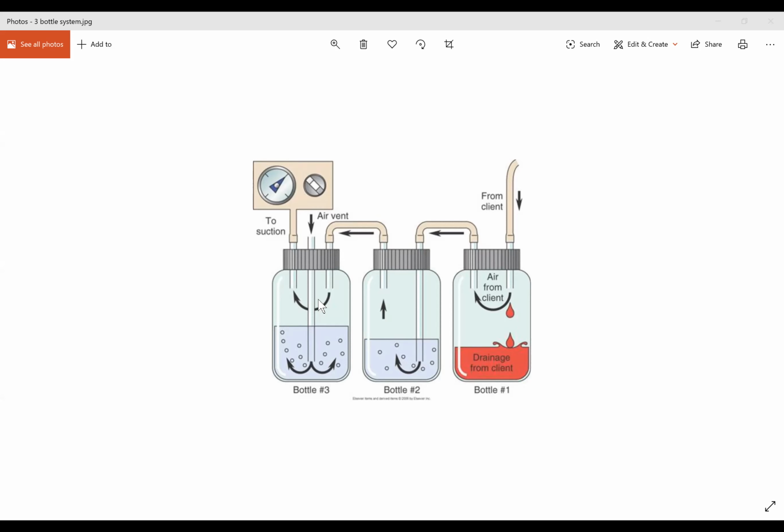So I filled the third chamber up to the 20 centimeter line with the sterile distilled water. The wall suction to which it is connected, I turned the dial up to 120 centimeters of water pressure. Question is, how much suction is the patient receiving? Would it be 20? Very good.